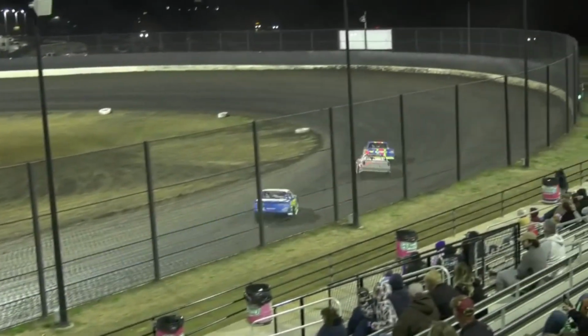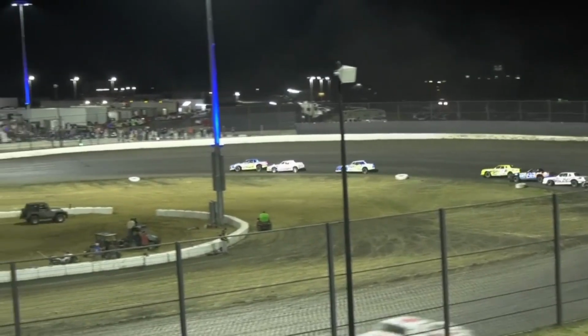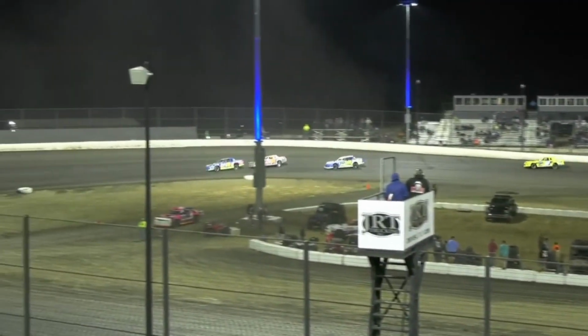Takes her just a little wide at the exit of the 4th turn. Meanwhile, they're trying to take it 3 wide. Peyton Taylor now going to get freight train problems on the 11. Slows to the high side of the speedway. We'll see if he's able to clear down into the infield.